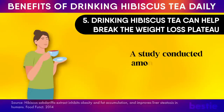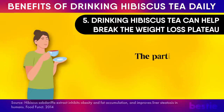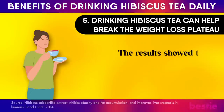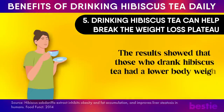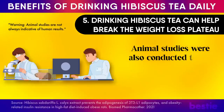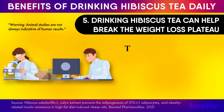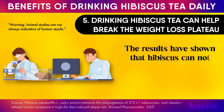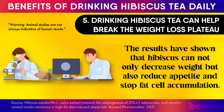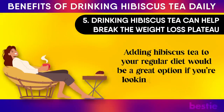A study conducted among overweight participants has found promising results. The participants were given hibiscus tea for 12 weeks. The results showed that those who drank hibiscus tea had a lower body weight and waist-to-hip ratio. Animal studies were also conducted to see the effectiveness of hibiscus extract in reducing body weight. The results have shown that hibiscus can not only decrease weight, but also reduce appetite and stop fat cell accumulation. Adding hibiscus tea to your regular diet would be a great option if you're looking to lose weight.